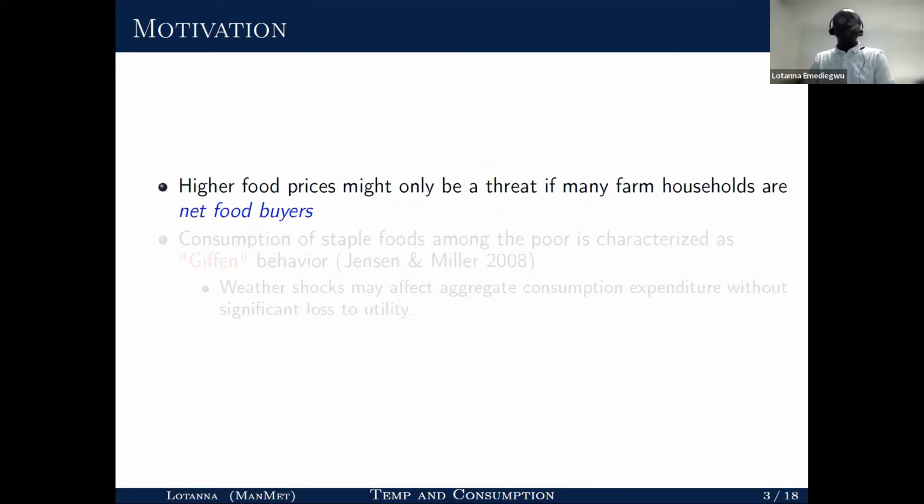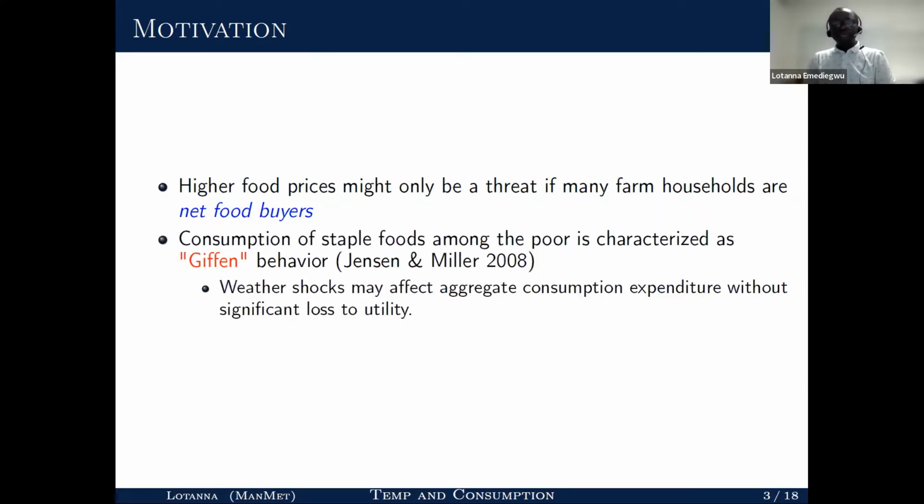And therefore it could have implications for household welfare. Now, when we talk about higher food prices, because we are going to look at that later when I show you the background, most households, especially in Africa, are farmers. For example, in Nigeria, more than 70% of the populace deals with agricultural output. So if they end up being net food buyers, that is, if they spend more on buying food than what they produce, then it means that higher food prices could be a threat to them.